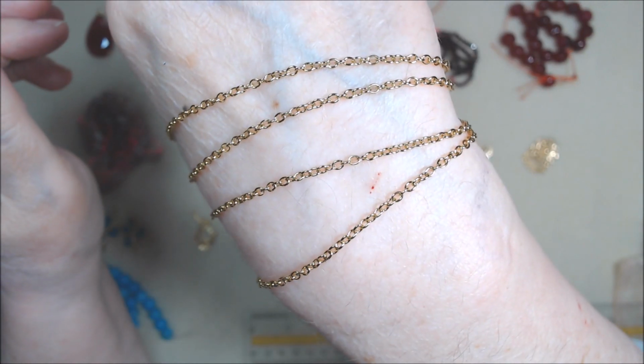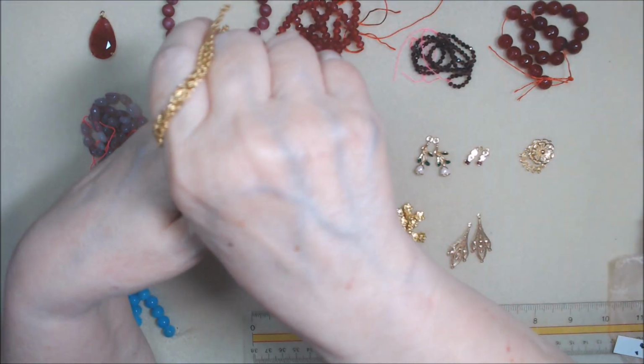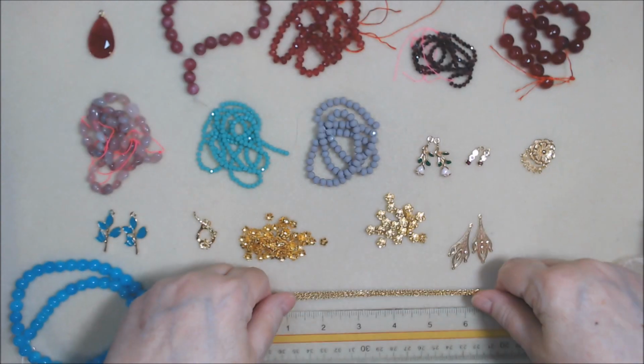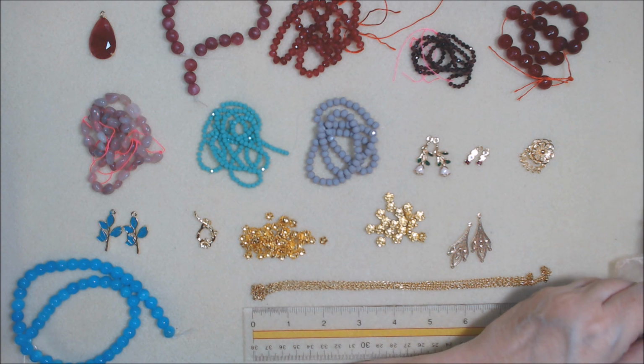There we go. Oh, forgive the cat scratch. Or whatever scratch it was. I have one on my arm too. I don't know. I was up here organizing and stuff. I probably just did it to myself. But sometimes I get scratched.